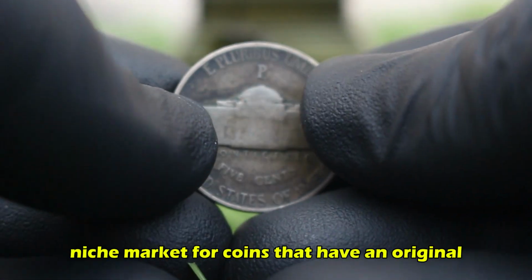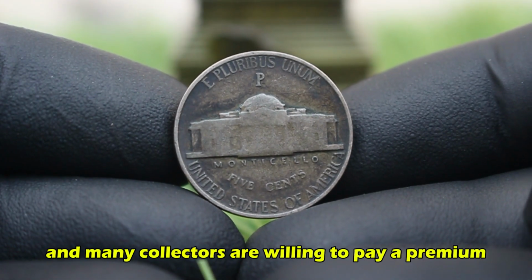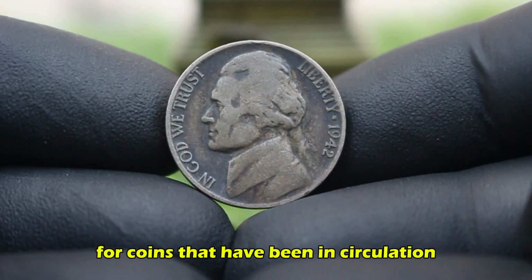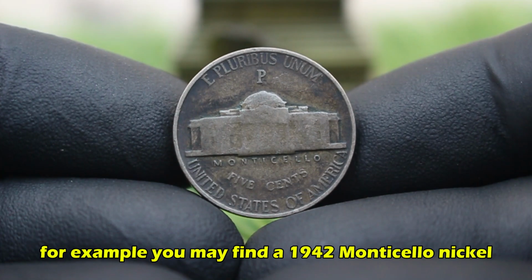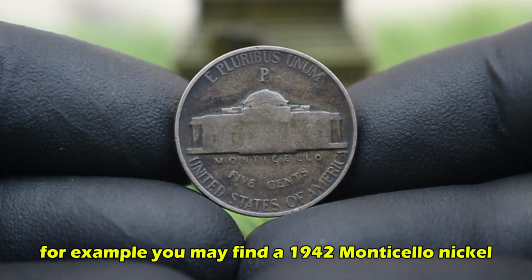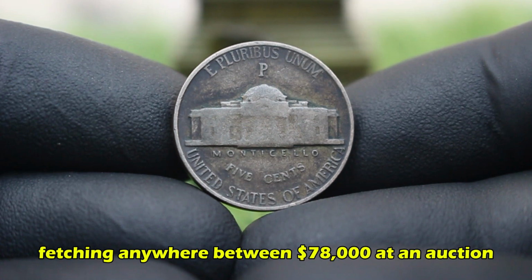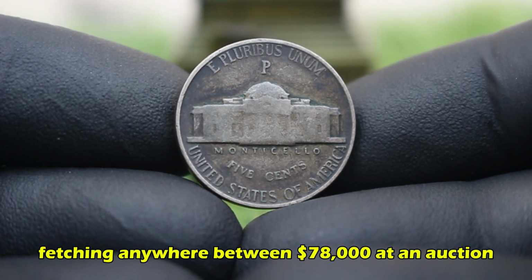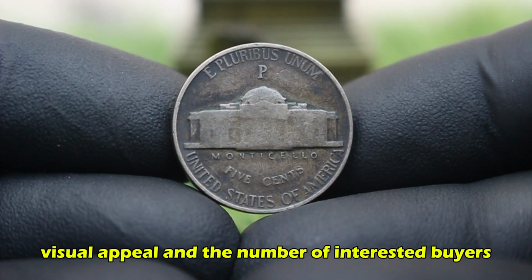There is a growing niche market for coins that have an original, unpolished finish, and many collectors are willing to pay a premium for coins that have been in circulation and have developed a history of wear. For example, you may find a 1942 Monticello nickel with a blackened color tone fetching anywhere between $78,000 at an auction, depending on its rarity, visual appeal, and the number of interested buyers.